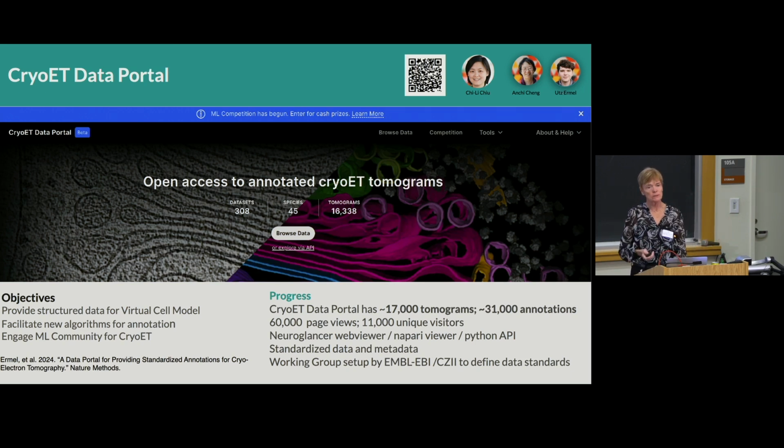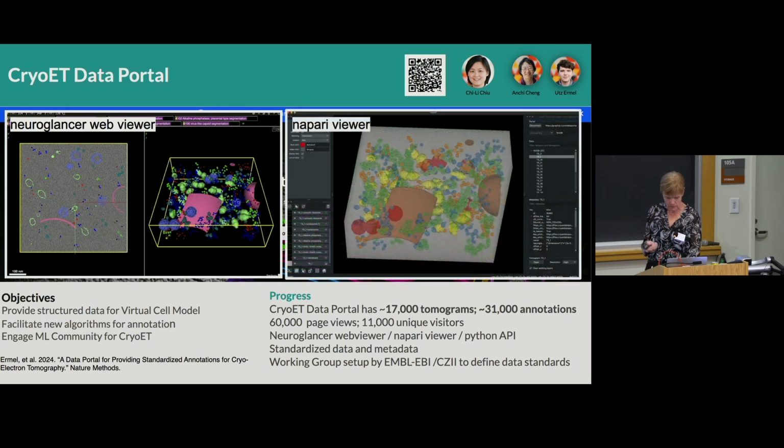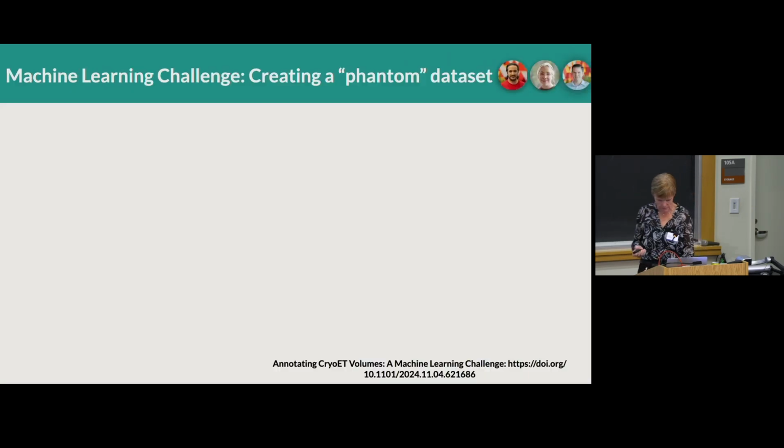But what we really want to do is engage the machine learning community. And so what we want to set up is a challenge to have the machine learning community try and do this annotation for us. Oh, I should point out, if you hit on browse data, you get all kinds of nice tools, web tools, etc., where you can browse through the data and browse through the annotations or take it into something like Napari. So what we want to set up is this machine learning challenge, and the problem with the challenge is you need ground truth.